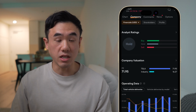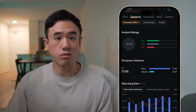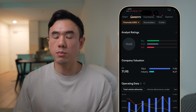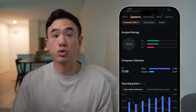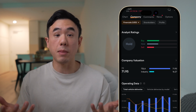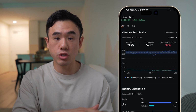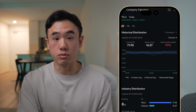So looking at the PE ratio of Tesla, we can see that the PE ratio is around 70, which is well above the benchmark of the S&P 500, which at first glance could mean that it's overvalued comparatively. But it's actually a better comparison when we compare the PE ratio of companies within the same industry. This way we're comparing apples to apples.